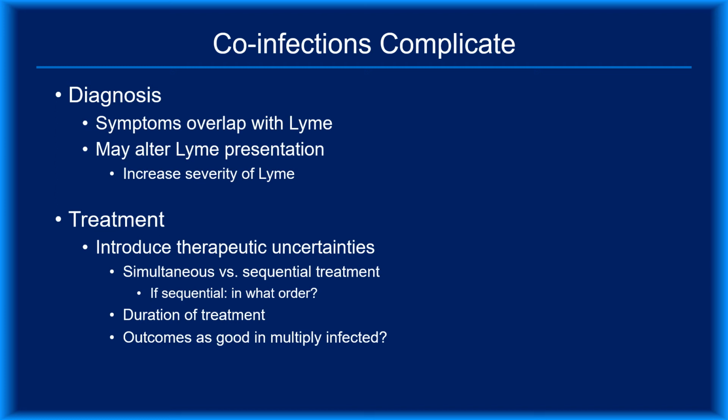There isn't any trial evidence to guide the management of patients with multiple tick-borne infections, so it's unclear whether one should treat the pathogens simultaneously or sequentially. It's also unclear whether the outcomes for the individual infections presented in a multi-infected patient are comparable to what is seen when a patient has but a single infection. Therefore, we don't know whether to use standard regimens or to adjust the dose and/or duration of the selected antibiotics.